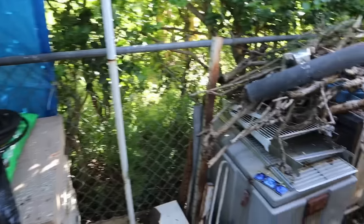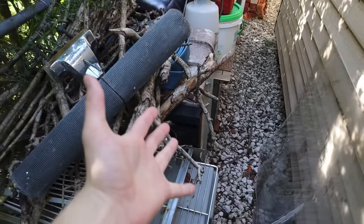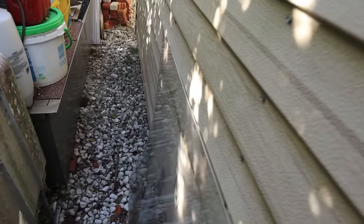This area right in here, my grandpa's got a bunch of stuff, but it's not a bad thing because there's just all kinds of random stuff. Where do I think this rabbit's living? I think the rabbit's living under the shed because it's going to give it a lot of protection. But it's literally impossible to see under there. Let's take a look. You can kind of see under there. It's really pitch black under there. So our best bet is to set this trap and wait for it.